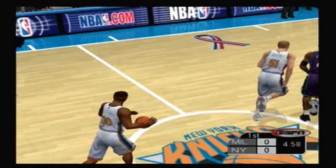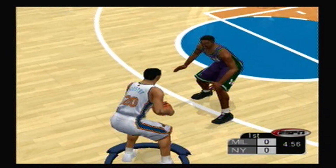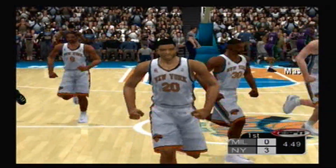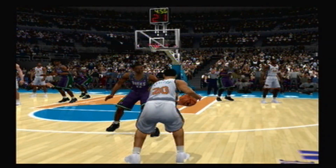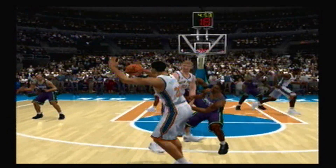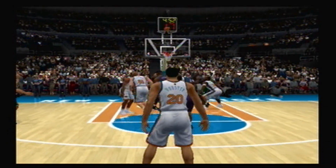The Knicks get the opening tip. Passes. Houston launches from beyond the arc. Here's the first bucket of the game. Houston comes clean right off that pick, and it was pretty simple after that. Offense just doesn't get any more basic than that, but it works.